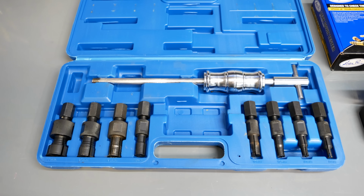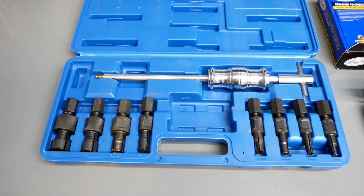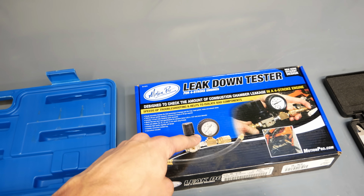So that's that drawer. I've got the Tusk slide hammer bearing pulling kit. I used the Pittsburgh one from Harbor Freight for years. This one is better because it has collets of every size and I don't have to use the bread method anymore. Leak down tester to make sure my bikes are running strong.